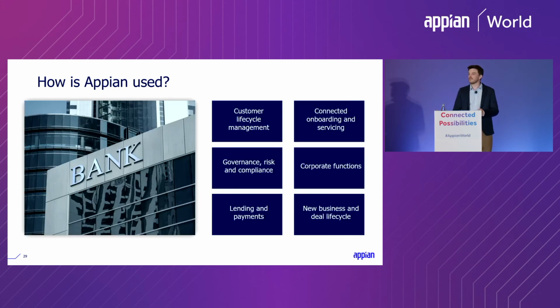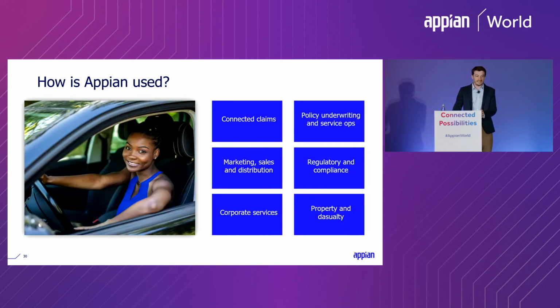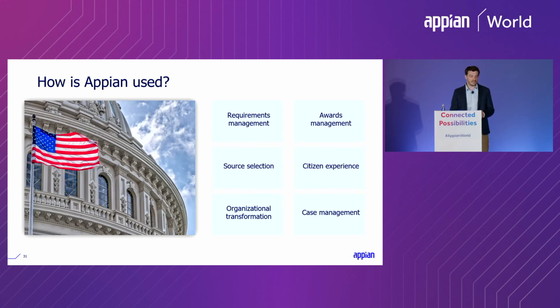I want to quickly cover a few use cases from other sectors. In the financial sector, Appian's low-code has been used to address customer lifecycle management, governance and risk compliance, lending and payments, as well as onboarding services. In the automotive insurance industry, Appian has been used to support policy underwriting, property and casualty claim resolutions, as well as marketing and sales. And in government applications, Appian's low-code platform has supported use cases from organizational restructuring to source and vendor selection to managing requirements and compliance.